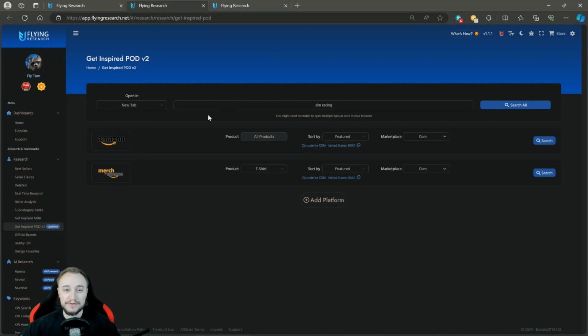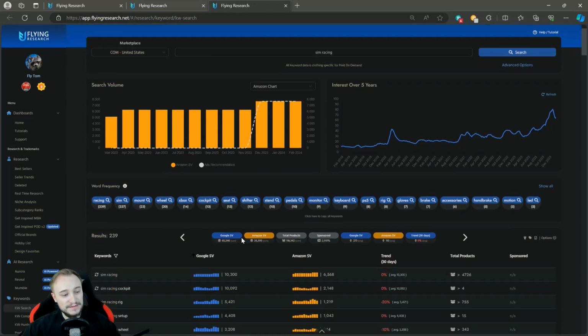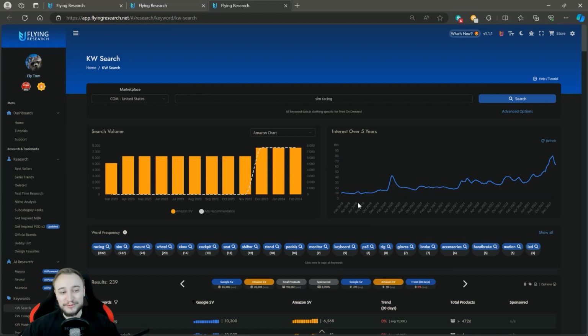And the last approach to finally verify it is when you go to the keyword search tab of Flying Research. Here you can simply search for sim racing, and then you can see here the search volume over 10,000, not over 9,000, over 10,000. And also this here is the breaking point for me. This is what tells me, hey, this niche I have to go in.